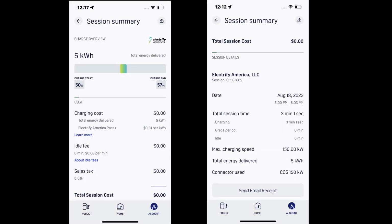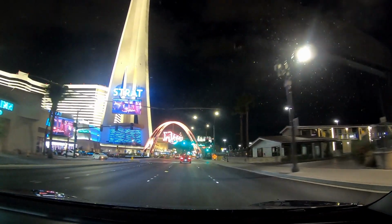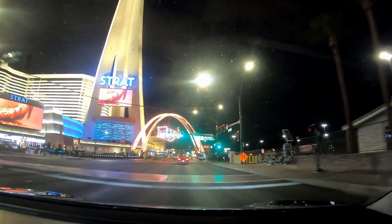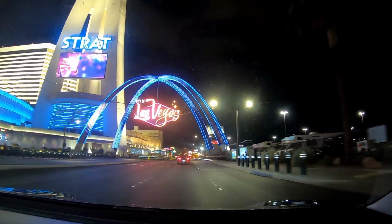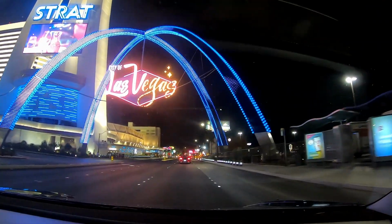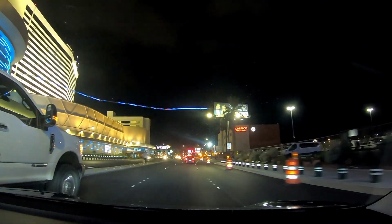And Electrify America failed us again, but this time it was in our favor. They didn't charge us anything because they only recorded a few minutes of the charging session, and so the charging stats are wrong in the app. We charged from about 50 to maybe 100%, or at least close to, and then we started driving home, or actually to St. George, and we made it in one shot. We didn't need to stop anywhere else. We had 100%, so we had plenty to make it.